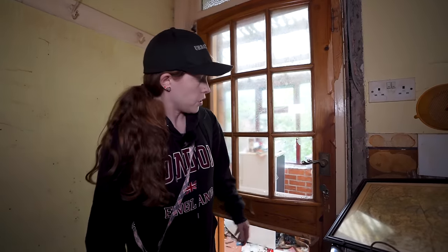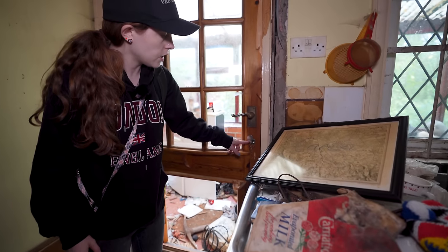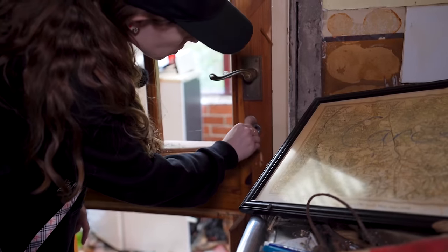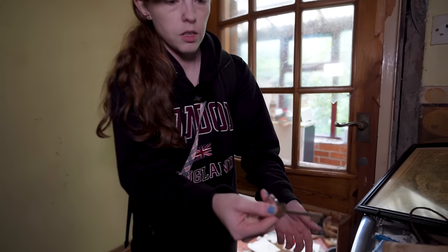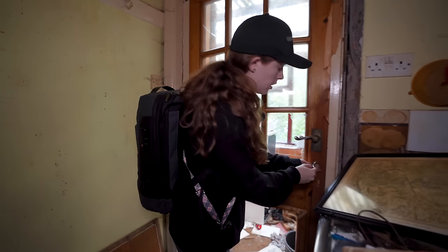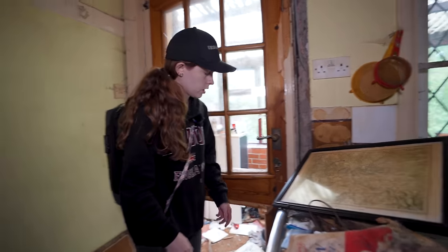All right, now that we got through that section, we're gonna start here in the back room, which is actually the kitchen. As you can see, the first thing I noticed when we walked in is that this key is still in the door, which is wild. Look at that. Beautiful old key. Skeleton key, to be exact. Put that back in there.